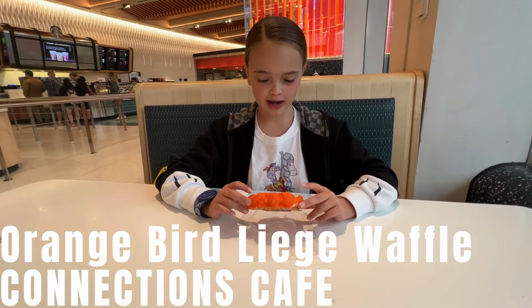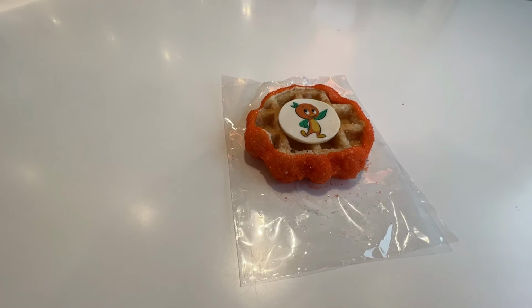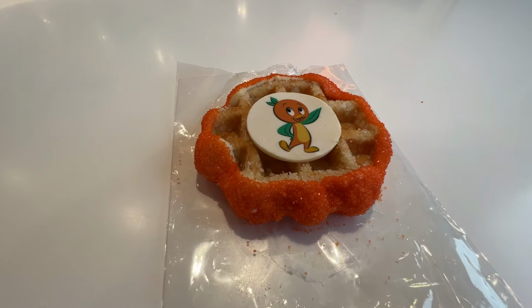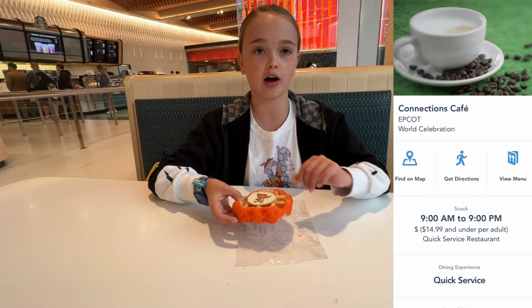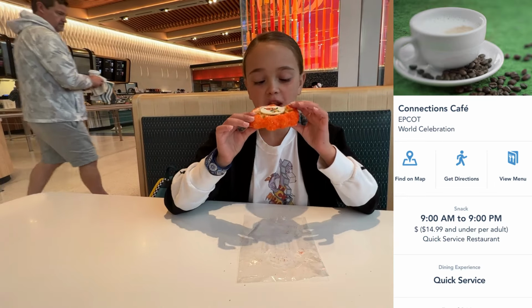Hi guys, right here I have with me the Orange Bird Liege Waffle from Connections Cafe, the Starbucks section to be exact. This is a delicious looking waffle. It is a Flower and Garden exclusive and I'm excited to try it. Let's do it.